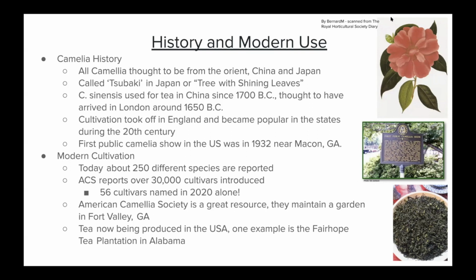And looking at their website, this year alone in 2020, 56 cultivars have been created and named. So it's super active. They're a great resource. You can go to the American Camellia Society website, and I'll put a link at the end here. They have a garden in Georgia, in Fort Valley. You can go tour that garden. Great resource for camellias. As well as tea.